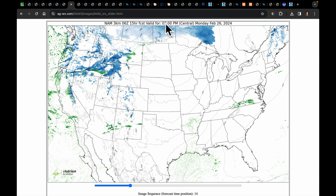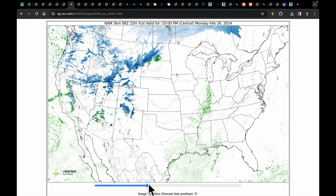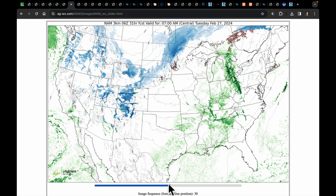This is by 3 o'clock this afternoon on Monday. Heavy snows moving through parts of the Pacific Northwest, really driven by topography here, but some locally heavy snows coming out of this system. Then we get into tonight. This is now Monday night, working our way into Tuesday morning. So about the time I'm recording tomorrow morning and releasing the video, this is what I think we'll see.